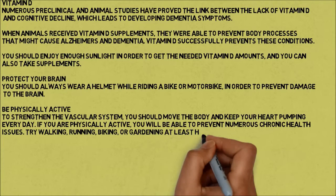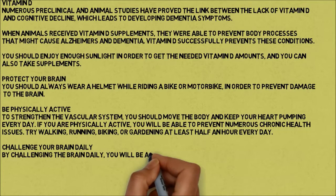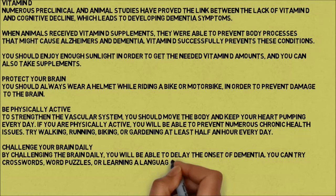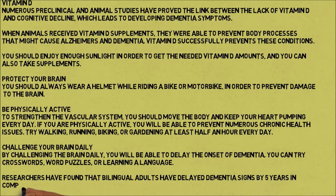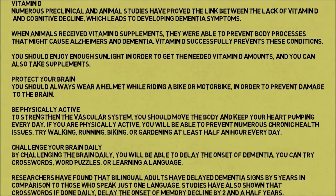Challenge your brain daily. By challenging the brain daily, you will be able to delay the onset of dementia. You can try crosswords, word puzzles, or learning a language. Researchers have found that bilingual adults have delayed dementia signs by 5 years in comparison to those who speak just one language. Studies have also shown that crosswords, if done daily, delay the onset of memory decline by 2.5 years.